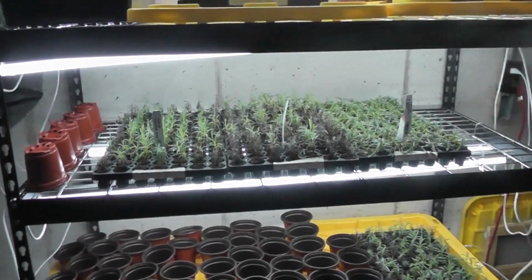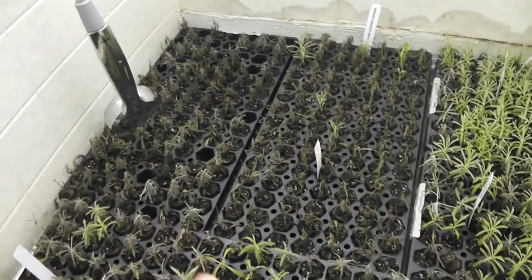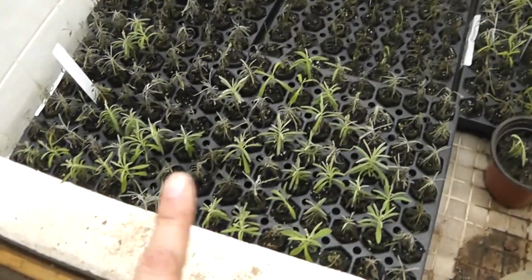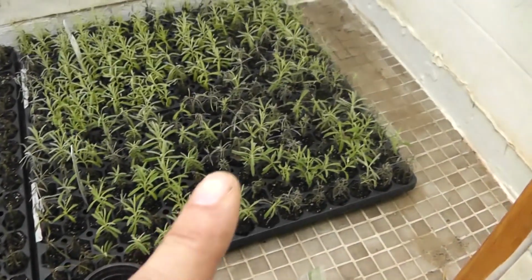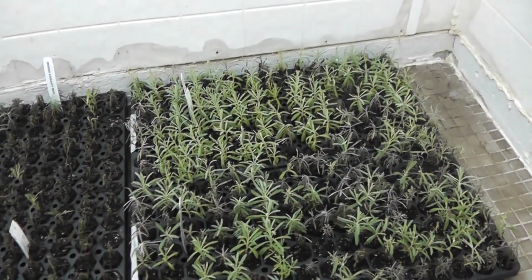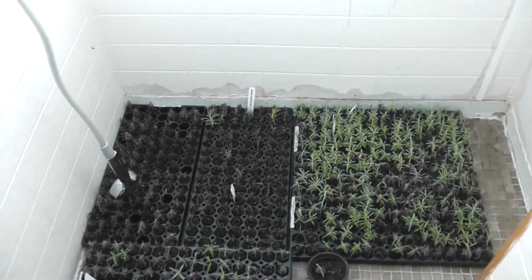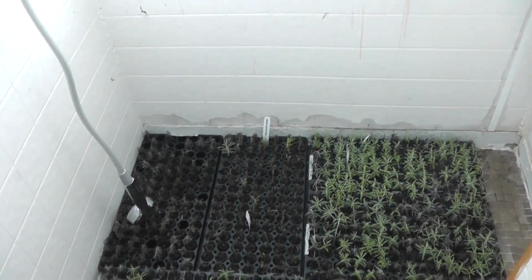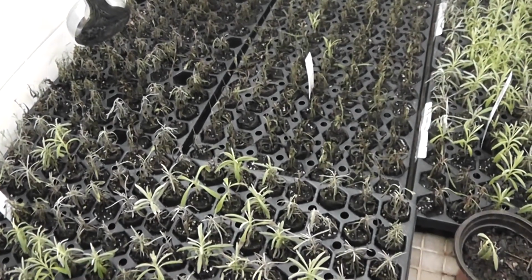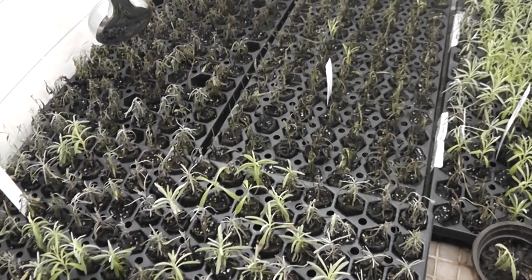So let's go look at the other ones. Yeah, so here we are in the shower. These trays are trays of 100, and you can see that tray is pretty much dead. That tray is dead. This tray is about 50% there, and the far one is doing pretty decent. So I'm hoping to salvage 250 plants out of all these. If I do, I'll survive, but it's definitely going to set me back on my plan to have 1,000 plants in the ground this year.